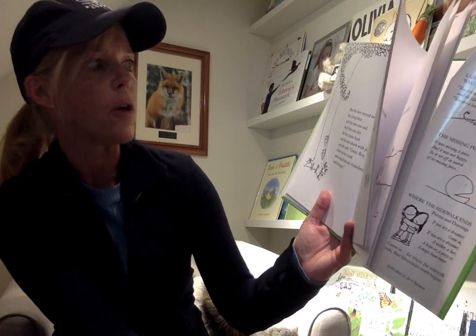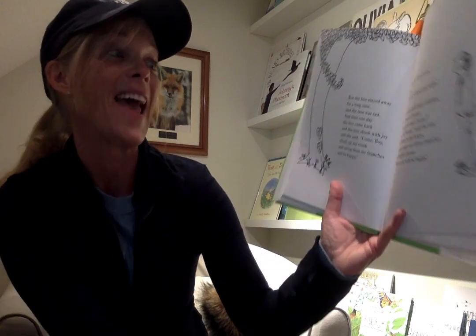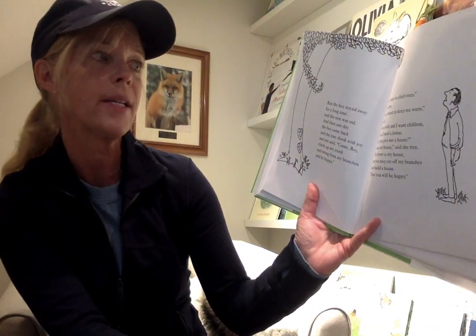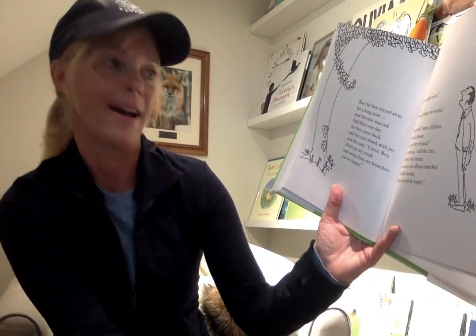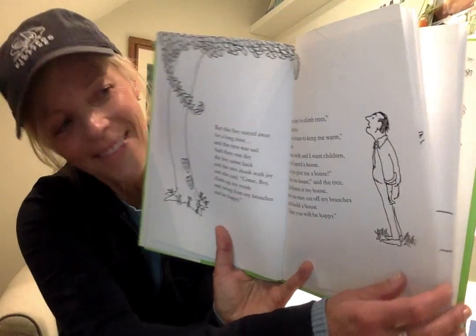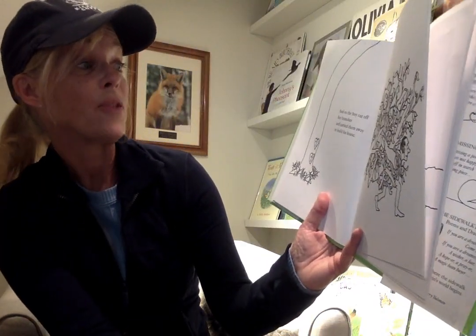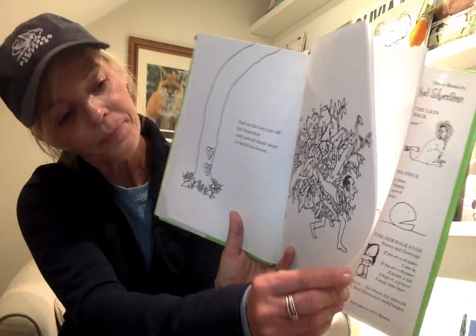But the boy stayed away for a long time, and the tree was sad. Then one day the boy came back, and the tree shook with joy and said, "Come, boy, climb up my trunk and swing from my branches and be happy." "Oh, I'm too busy to climb trees," said the boy. "I want a house to keep me warm," he said. "I want a wife and children, so I need a house. Can you give me a house?" "I have no house," said the tree. "The forest is my home, but you can cut off my branches and build a house. Then you will be happy." And the boy cut off her branches and carried them away to build his house. And the tree was happy.